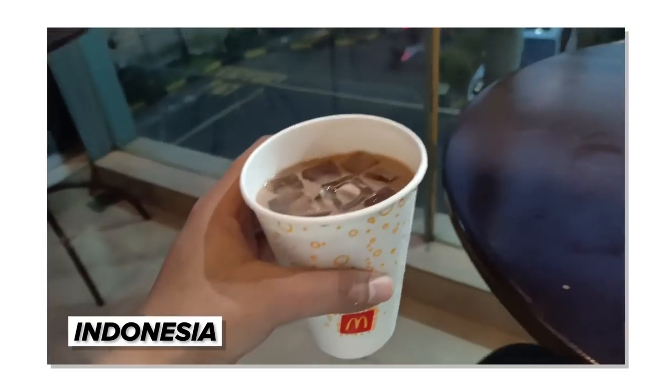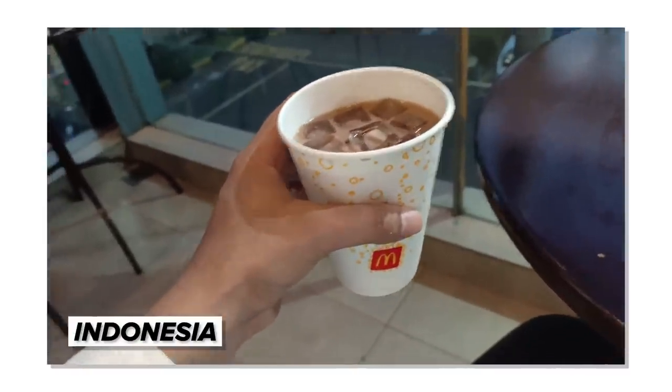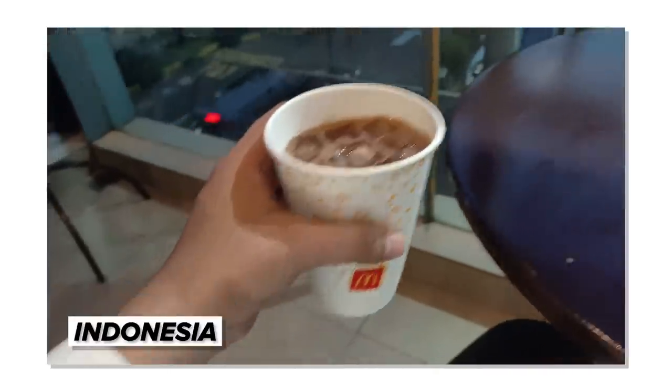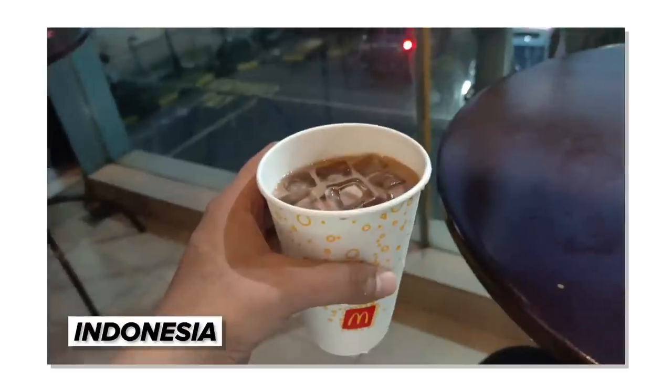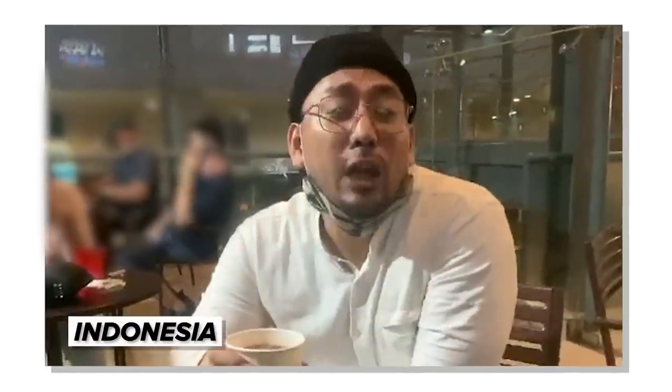Essentially, Milo is in KFC, in convenience stores, and it's served here in McDonald's. They just love mixing the ice because it is tropical here. And they mix the Milo and basically water, not that much milk, and they drink it as if it's like any other beverage. It tastes exactly like Milo, water and ice.